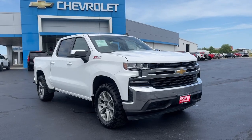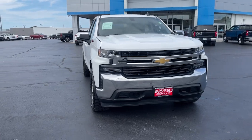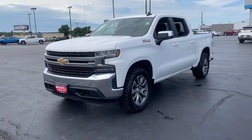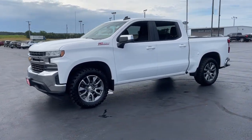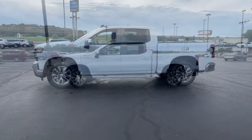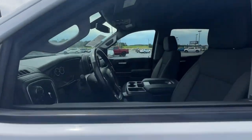Your next car could be the 2020 Chevrolet Silverado 1500. With less than 60,000 miles on the odometer, this vehicle provides excellent value. Stay connected on the worksite in the full-size Silverado 1500 pickup. Its smooth, agile ride keeps you comfortable, while its rugged strength gets the job done.